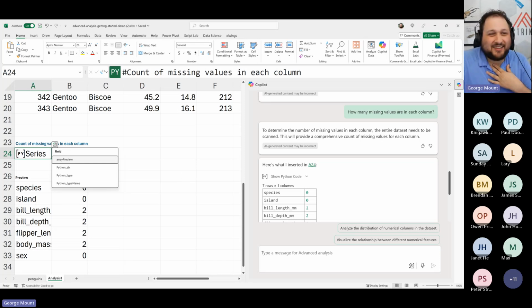Okay, so yeah, good call out here from Owen. It says the result of missing values are wrong. There are multiple rows with blanks in the sex column.